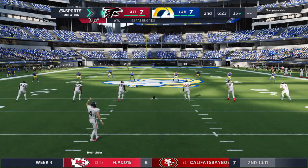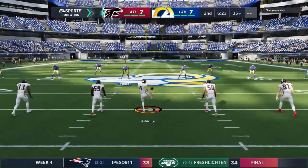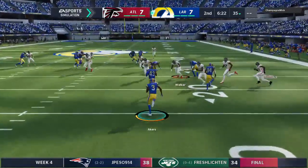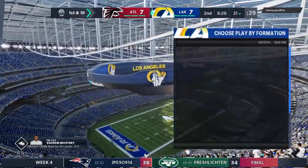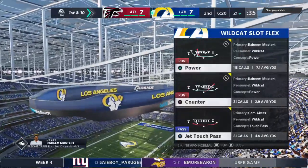Sterling Hockrichter to kick off for the Falcons. So all even at 7 now as they kick it away. And this will make it into the end zone. And he'll be dropped at the 21-yard line. So bringing it out of the end zone proves not a good decision. Loses him about 4 yards.